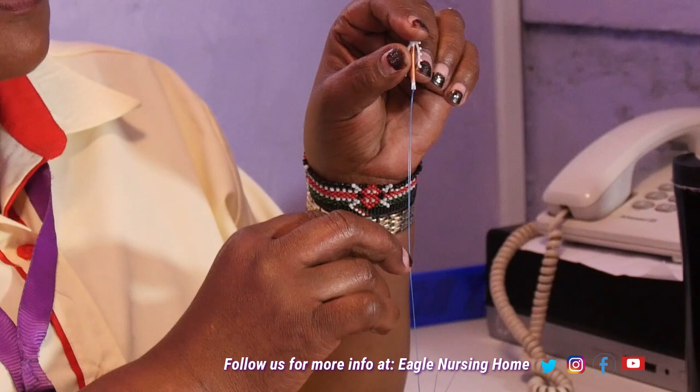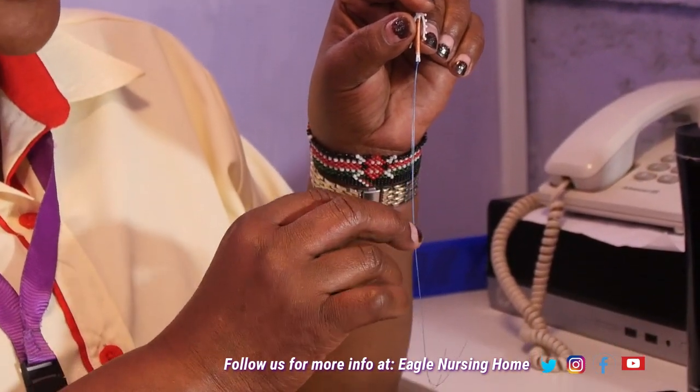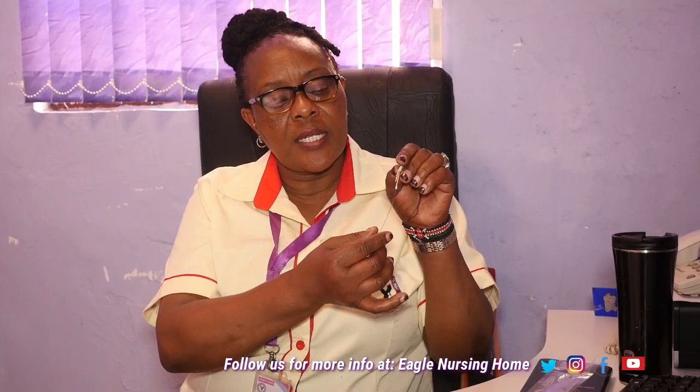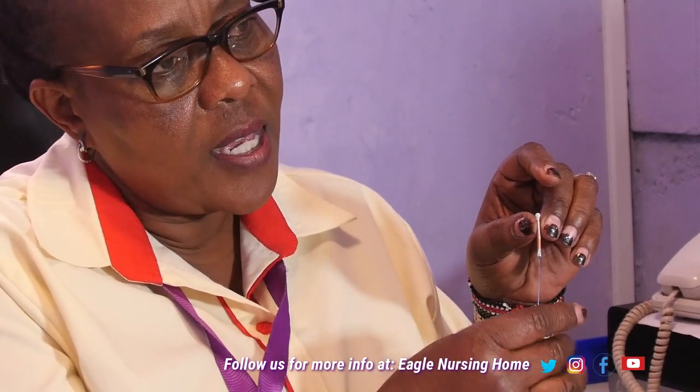If it's pricking the man, you need to come back to the facility so that you can trim the string shorter. But sometimes you can leave the string and no man is going to complain about it. But we realize that when you leave long strings outside, the woman is exposed to many infections. That's why we prefer trimming this string to the size of the cervix.